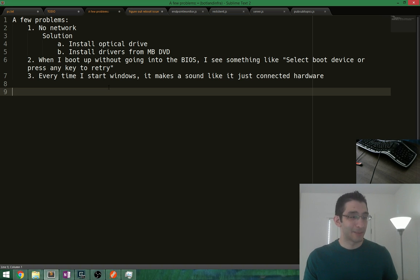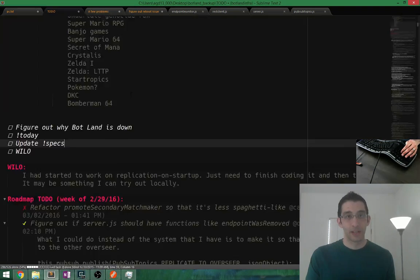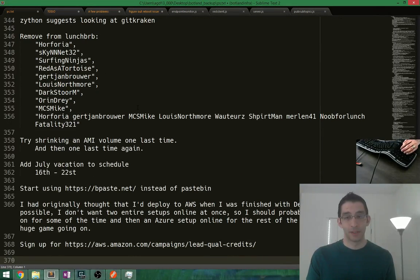Fast boot bypasses some hardware detection checks to speed up boots. I mean, I could try it out. I guess I'll write it down. Try out turning off fast boot in the BIOS to get around the select boot device problem.